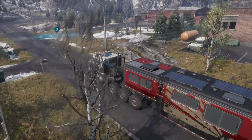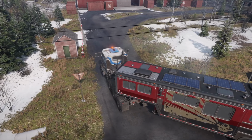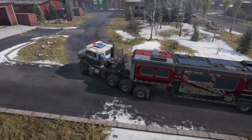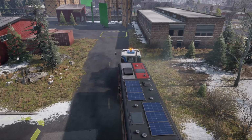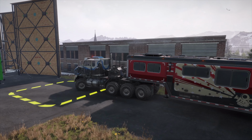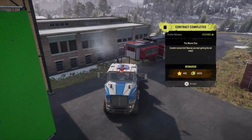Very clean looking truck too, there's not a lot of stuff hanging off of it. I really love the look of this truck. And it's got rear steer, so it's very convenient. Easy to maneuver. So are we gonna be able to get up here? I don't know how this is gonna work. That's how it's gonna work.